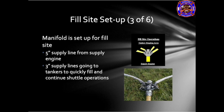All right, so the understanding is, from your supply engine through a piece of 5-inch hose into the Siamese, and then two hoses from the Siamese into the fill apparatus. Just fill one at a time: have one connected and being filled, and then have the other one connected and waiting to be filled. Once the first one's filled, close the valves and then open the valves and start filling the second one.